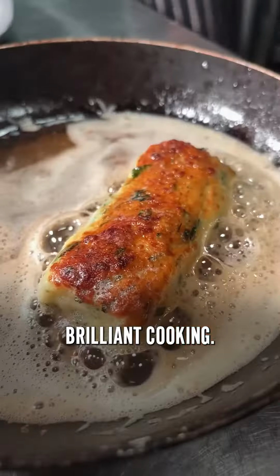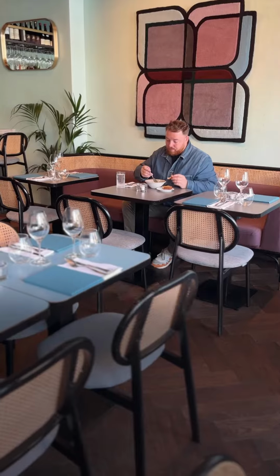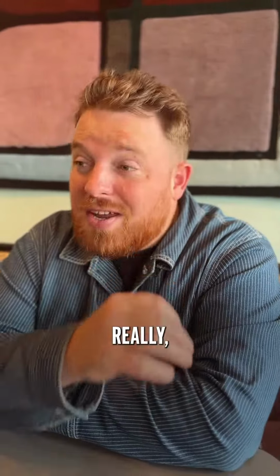Spectacular value, brilliant cooking. Two courses, €34. Three courses, €42. Really, really excellent.